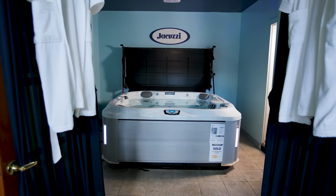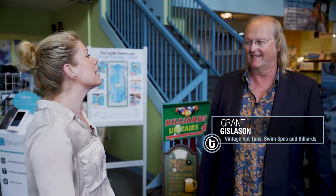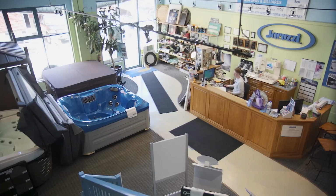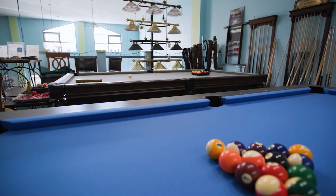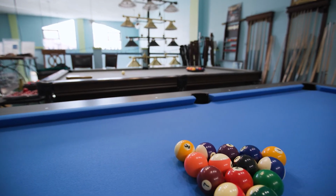Are you interested in hot tubs, spas, and everything for relaxation? Well, we're in the right location. Grant, Langford has so many spas on display. Well, thank you. Yeah, we've had this store for 15 years, and it's primarily jacuzzi, but we've got billiards upstairs, and we've got cabanas, and we've got a swim spa.